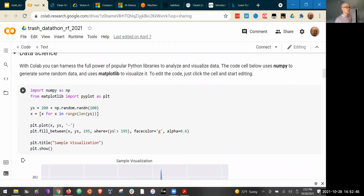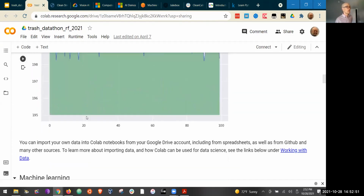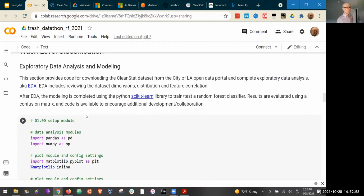And in this case, they're trying to show ways to plot data, right? Just very basic stuff in Python. And then we're actually going to move into the machine learning and actually consuming the data. So this is the example that I came up with last year.